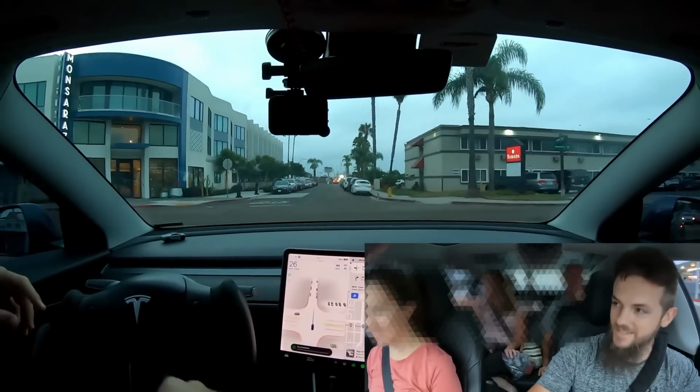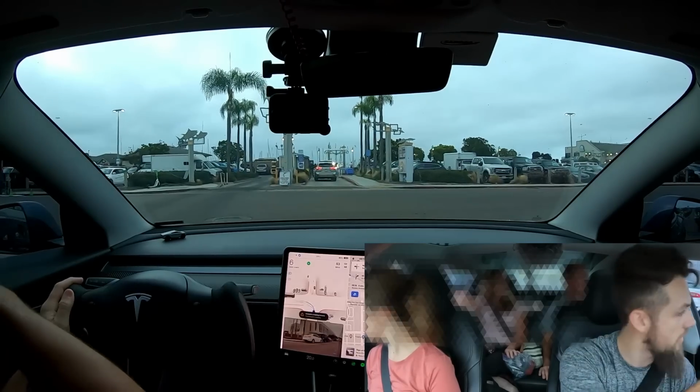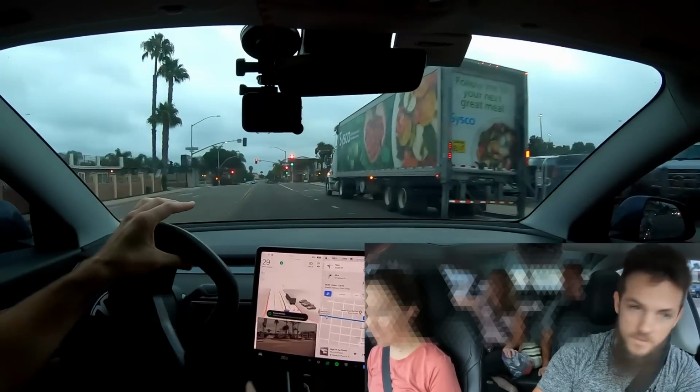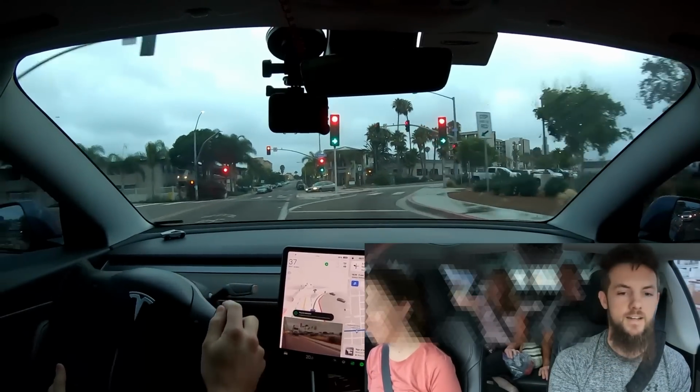That was really good because there's no traffic and it just said, yep, let's take it. This sucks. This vehicle parked here completely messes this up. So yeah, I'm gonna take over because it's already really timid and we have those other vehicles coming up behind us. But that's how fast I can intervene and just keep it flowing.